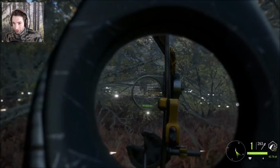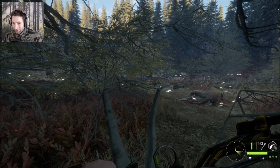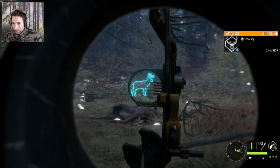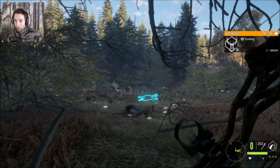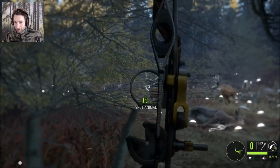But that's him. Is that him or is that the blacktail? Can't tell if that's him or the blacktail. That's him. Right there. Went for a double lung shot. We dropped him. That's a big blacktail buck as well.